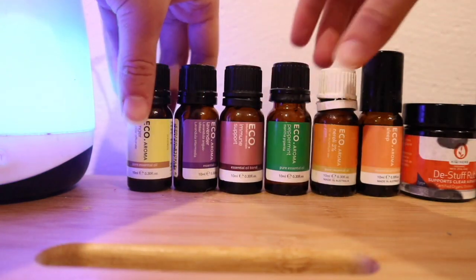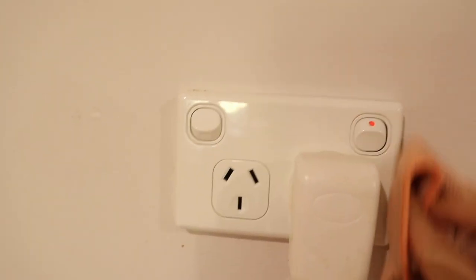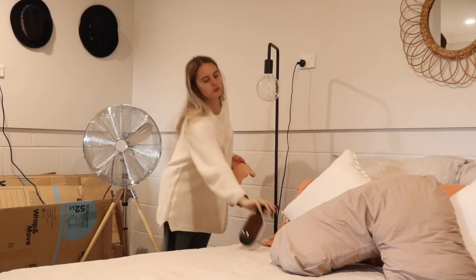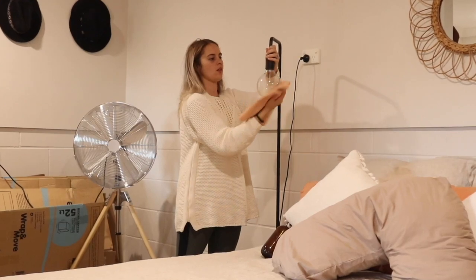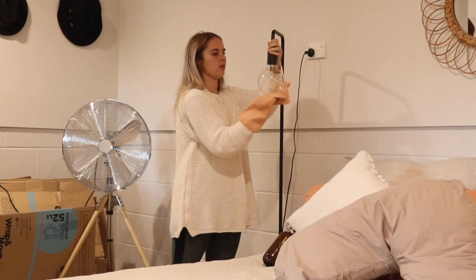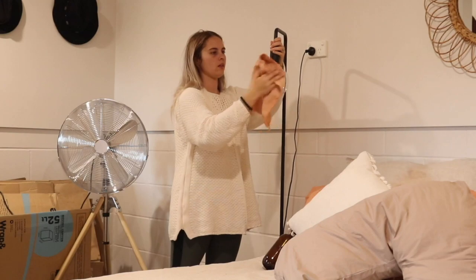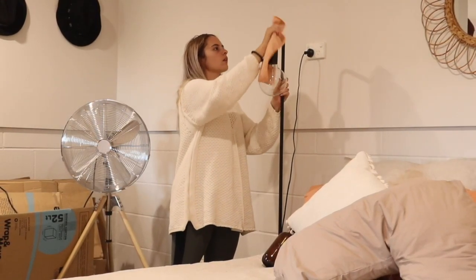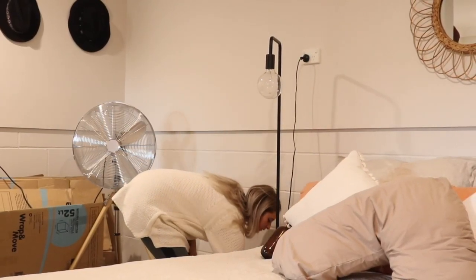I'm also going to go through and clean the lamp. We actually haven't even picked out bedside tables. I'm just using a stool, but we just popped the lamp in here for now because, like I said, the lighting is so good, but when you're trying to go to sleep, you kind of want that softer, warm light that's gonna help you wind down. So I'm just gonna go through and dust that and excuse all of the boxes. Like, we gotta do something about them, but it's definitely not happening today. But we'll figure it out.